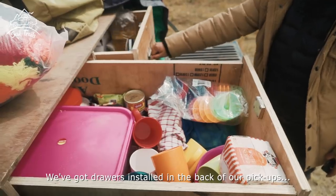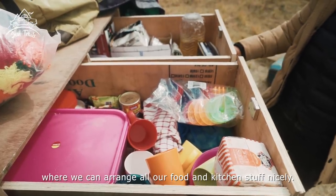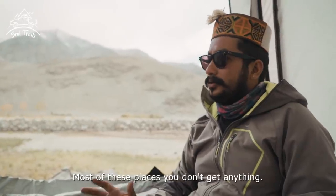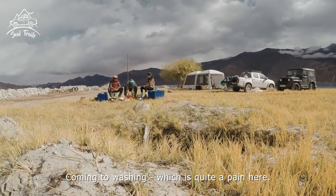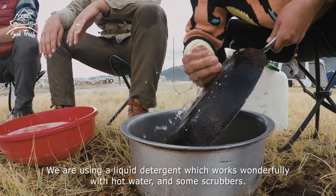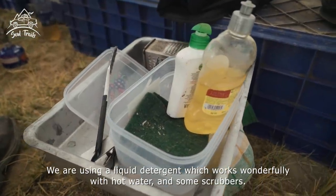We've got drawers installed in the back of our pickups, which can arrange your food nicely. You'll have to plan your menu in advance so that you can pack, and you should know, because at places you don't get anything. Coming to washing, which is quite a pain here, it's so cold, really cold water. We have gone with the normal Pril liquid, which works wonderful with hot water, and some Scotch Brights.